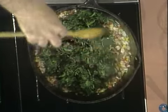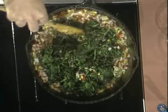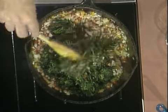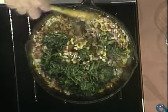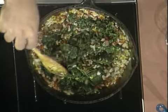It's a real pretty colored dish, but again, very tasty. I love spinach, and any way I can find to fix it, I will. And I guess that's why I enjoyed finding this recipe. And you ought to try this, especially around holidays. It makes a really nice centerpiece on the table.